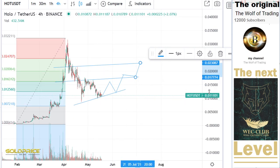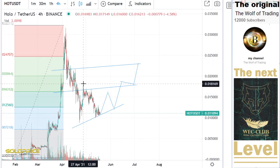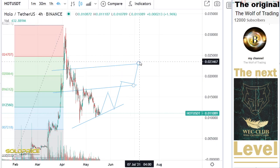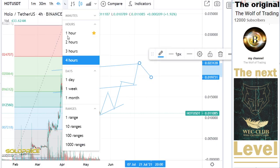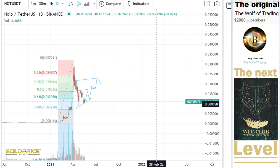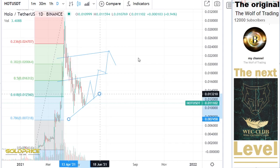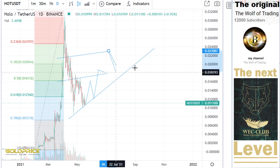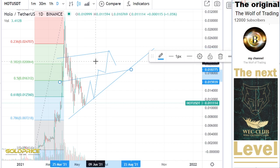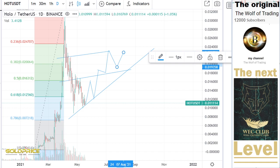After that, we have to test this level many times. You can see we test this level one time, two times, three times, four times, then we will break this, and we have to make some formations. It's not so easy to go directly to the top side. If you look at this formation, you can recognize we have to test some levels. We also have a good trend to the top side. And look at that, we have here a good base in this area, so I think we have a good possibility to go to the top side here.